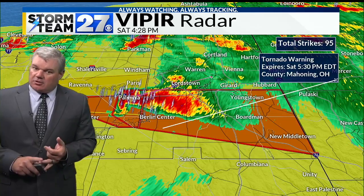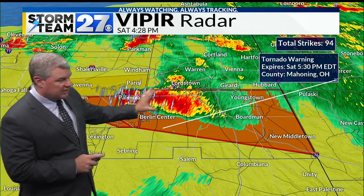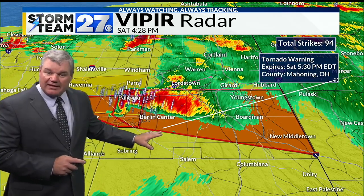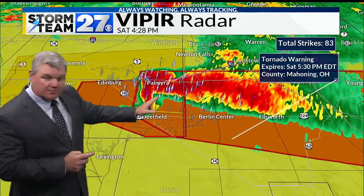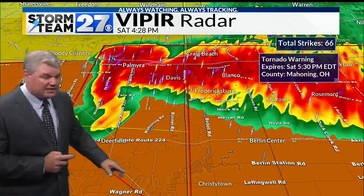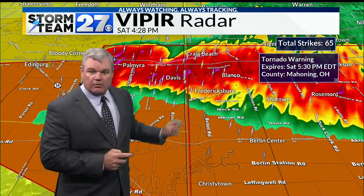Now, that is get into an interior room if you don't have a basement. If you have a basement, start making plans to get to the basement as this storm moves through, as it makes its way out of Portage County. It's already pushing in heavy rain and a lot of lightning in Mahoning County, but the tornadic part of this storm is just about to cross the county line here, coming out of the Palmyra area and making the leap across the county border.